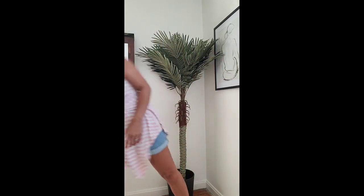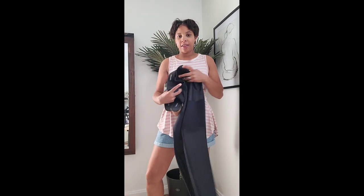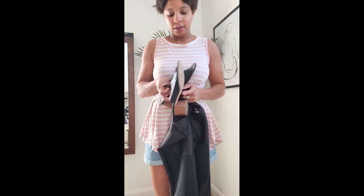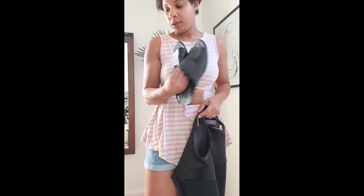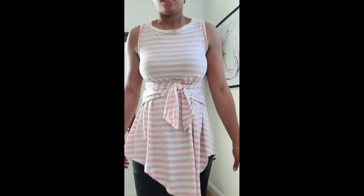Okay, so here's what the top looks like on. My first idea is to go with these moto faux leather leggings and these wavy leather mules. Let's try that on and see what that looks like. Okay, so this is what it looks like with the moto leggings. I've actually never paired these two together before, but it's a look.